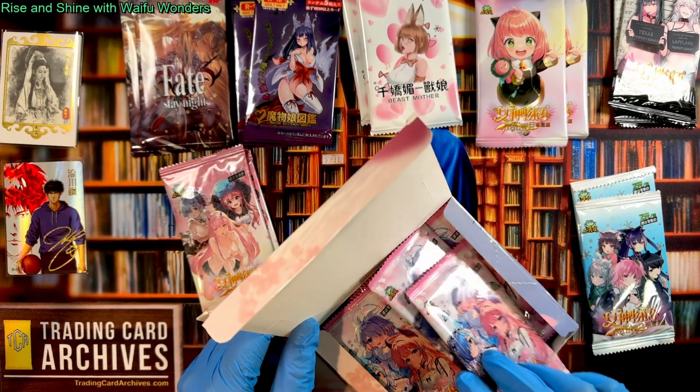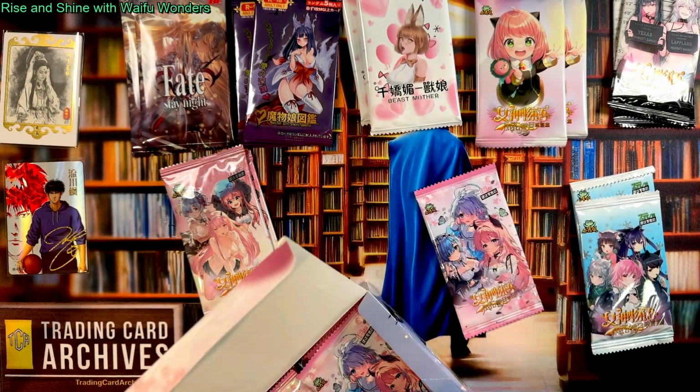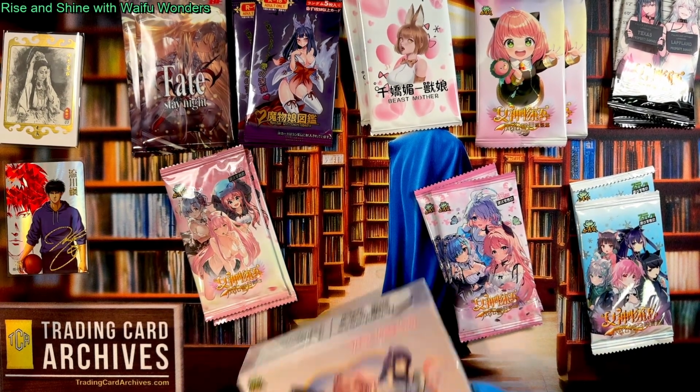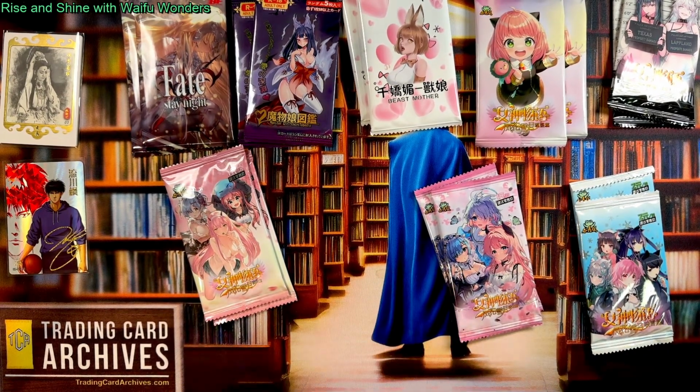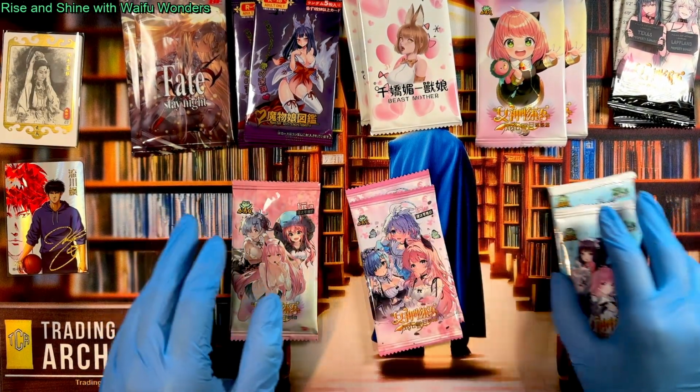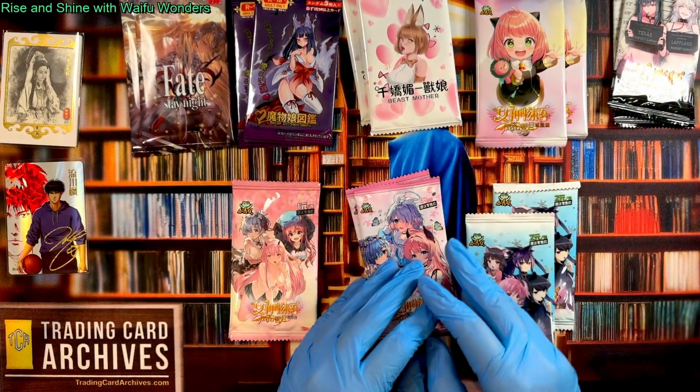So let's grab a couple of these. It's unfortunate they don't put promos in these boxes. I wish they did, but it's not something they do. Okay, so there we go. That is a lot of Goddess Story. How many packs is that?